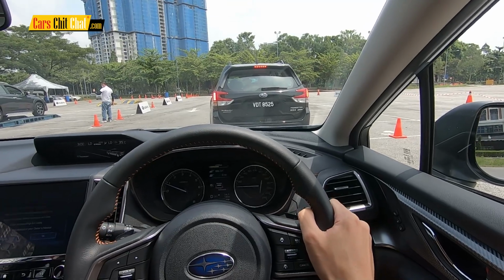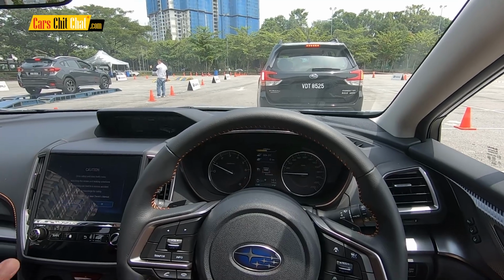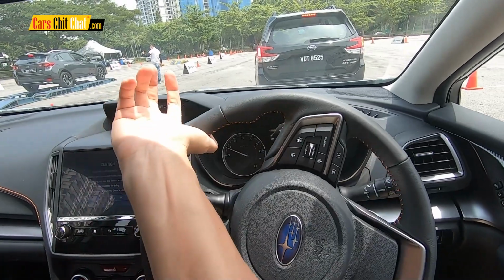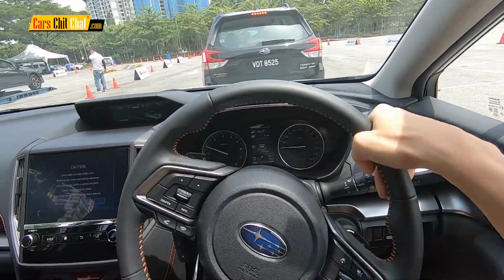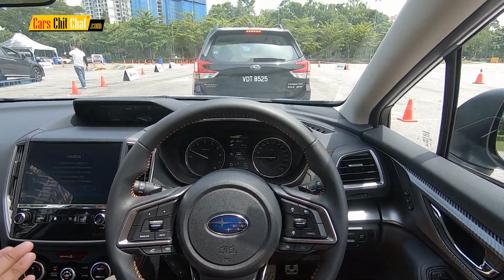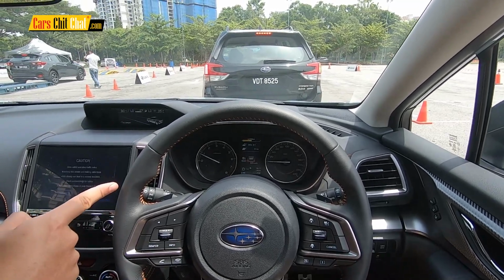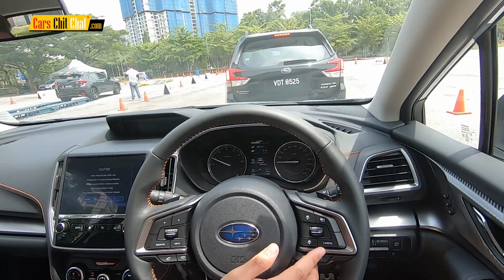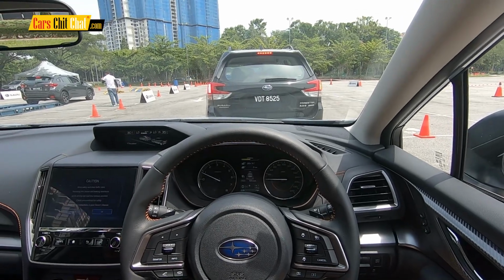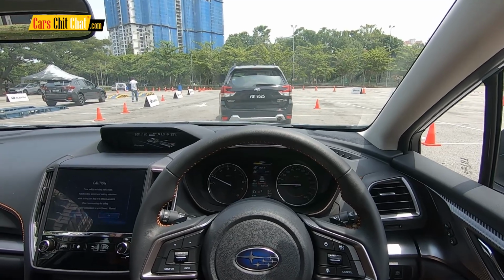Stop. Okay, now you will simulate the traffic jam. Now it cannot detect the car in front yet, so you need to press the brake harder. Brake harder. Already came up. Okay, and you set. And the lead car goes. Lead car go. Press shorter.